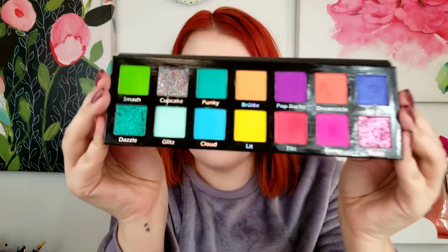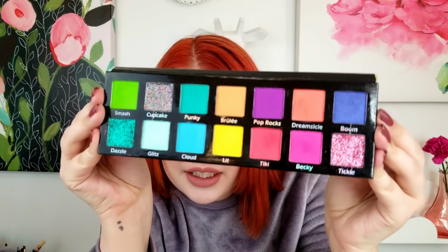Next up is the Pinky Rose Cosmetics Bright Lights palette. I was so hyped to buy this, and I was so hyped when I did the video reviewing this, and it's fantastic quality. I'm not really a big fan of the pressed glitters in here. There's only 3 of them though. The rest of these mattes are so pigmented. They're so beautiful. These are such good quality shadows. Pigmentation out the wazoo with this thing.